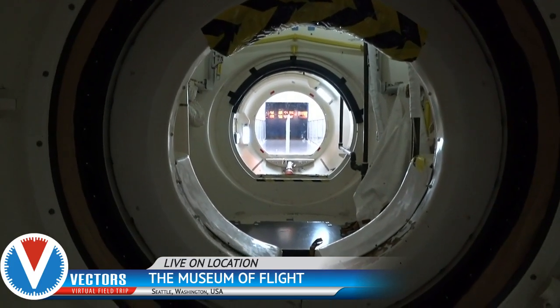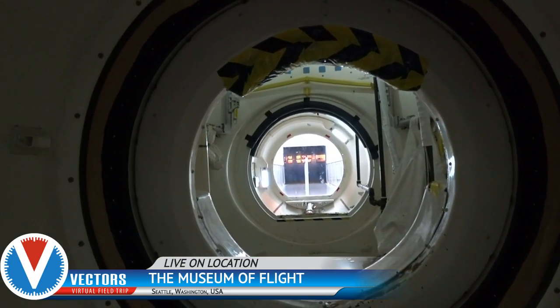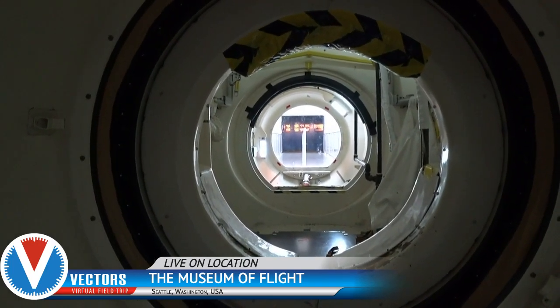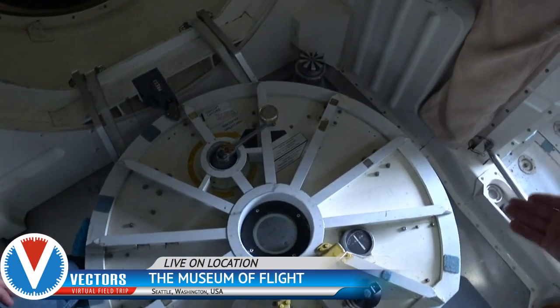So the airlock and the docking ports of the space station are the same thing. It's one contained unit. And the cool thing that a lot of people don't know is that if the shuttle wasn't going to the space station, you take that out and put a blind in. Or the door's right here, actually. You can take it out. There's a pressurized door right there.